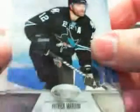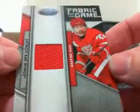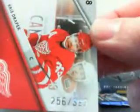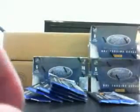Okay, Merlot for the Sharks, Brodeur for the Devils, Yandel for the Coyotes, Kovalchuk for the Devils, Booth for the Panthers, and our hit is a Detroit Red Wings Fabric of the Game, Chris Draper. Red jersey that is numbered out of 256 out of 399. Generally it does. I guess it's not the same in hockey.